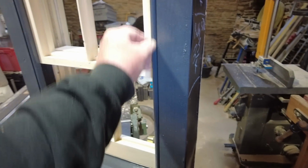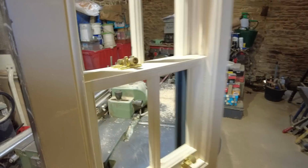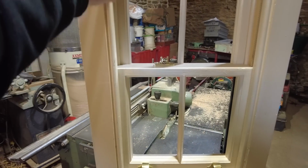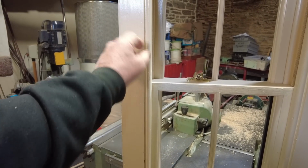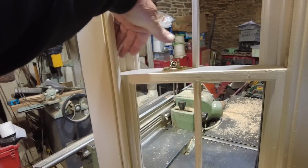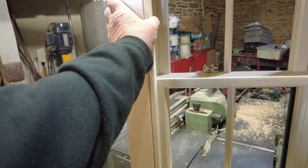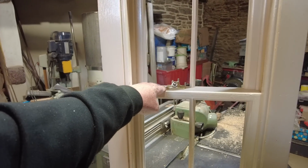And then if you look on the other side of the window, so that's your outside, and you've got your bead there. When you come to the inside, it creates the same visual look, but this is called a staff bead. This is a separate bead that comes on and off, and has a draft excluder at the back of it, and that gets fitted on. What that does is give you access to the sashes in the future.